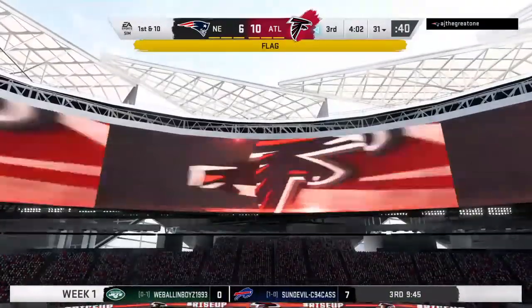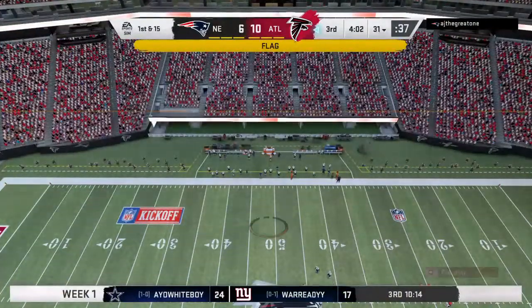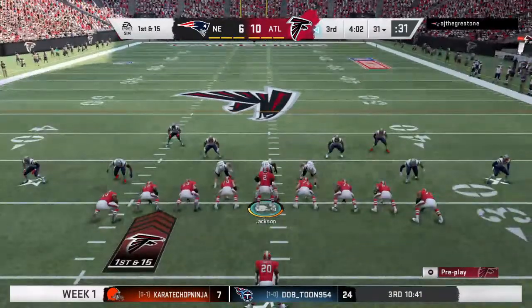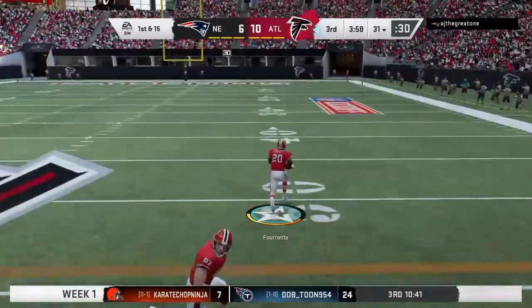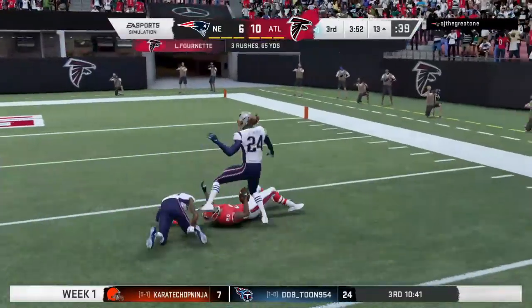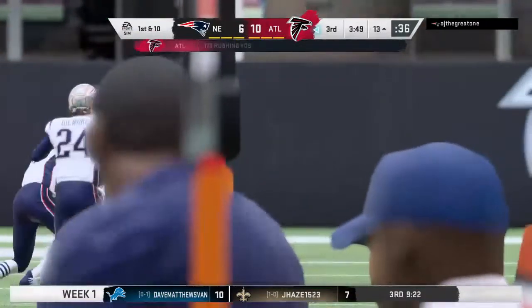Now flags come flying in. One of the Falcons moved early. That's going to set them back 5 yards. Mike 51, Mike 51. Hey, defense, let's go. We can set up. After the penalty, it's Fournette. Yeah, he gets this deep into Patriot territory. A big run by the big man Fournette, 56 yards.